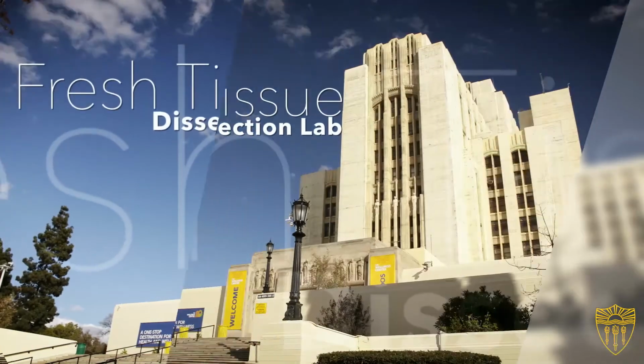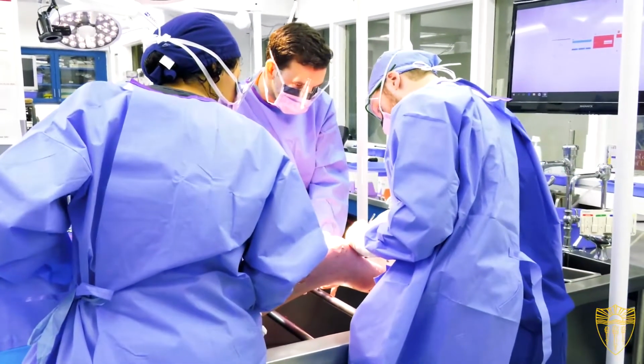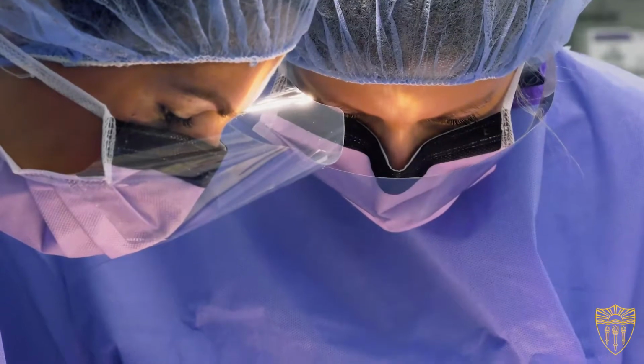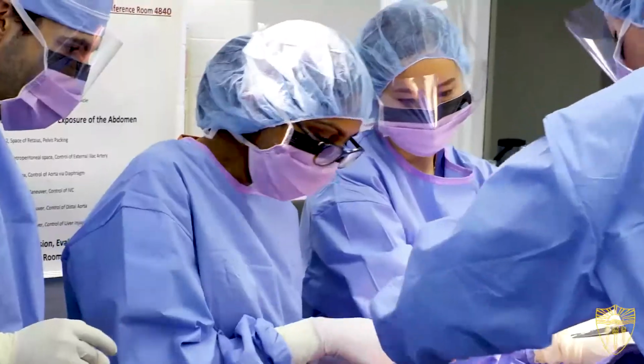I think the gem of our program is our fresh tissue dissection lab. It's a very unique program that we have. We have the ability to perfuse a cadaver model so that the cadaver will bleed red if you hit an artery, and it will bleed blue if you hit a vein. This is the most real-life simulation model that exists anywhere in the nation.